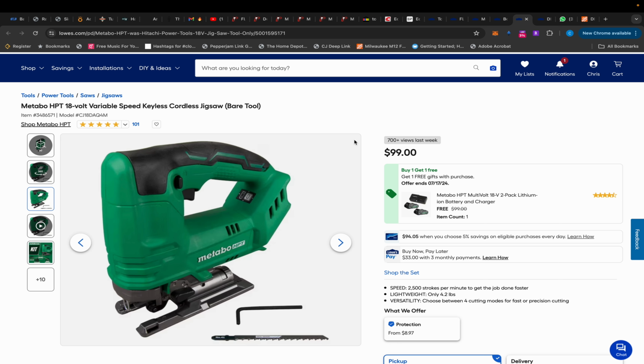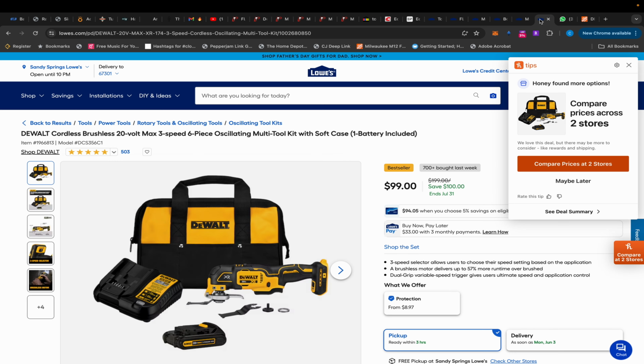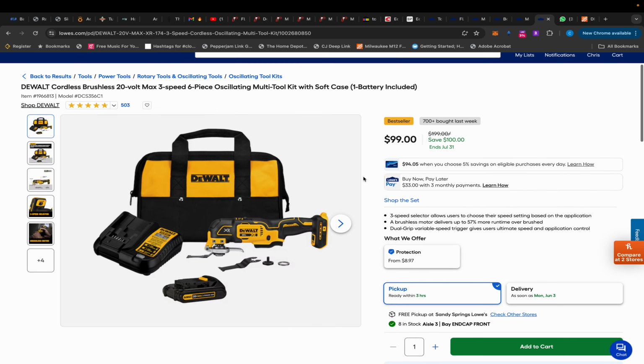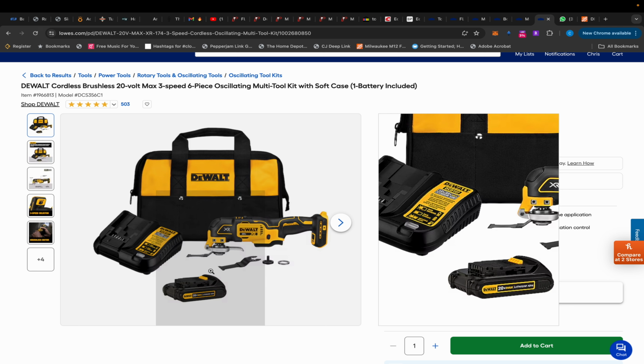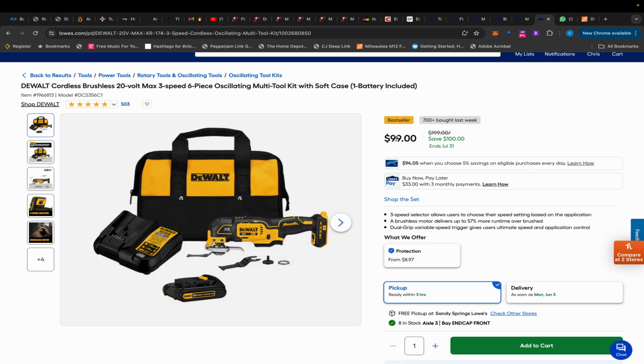All right, moving on, and we're almost done. We have this Metabo HPT Jigsaw BOGO, $99 for this jigsaw. Again, with two 2 amp hour batteries and a charger. That's not a bad deal at all. And then finally, again, I won't stop talking about this until the deal is gone. We have this Dewalt XR oscillating tool bundle. The whole kit with the dinkiest battery ever, but it'll work. Charger and a bag for $99.